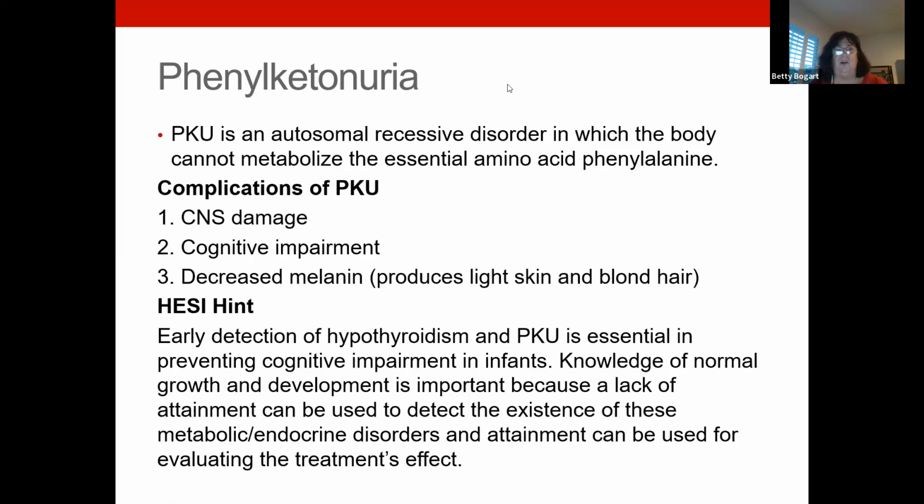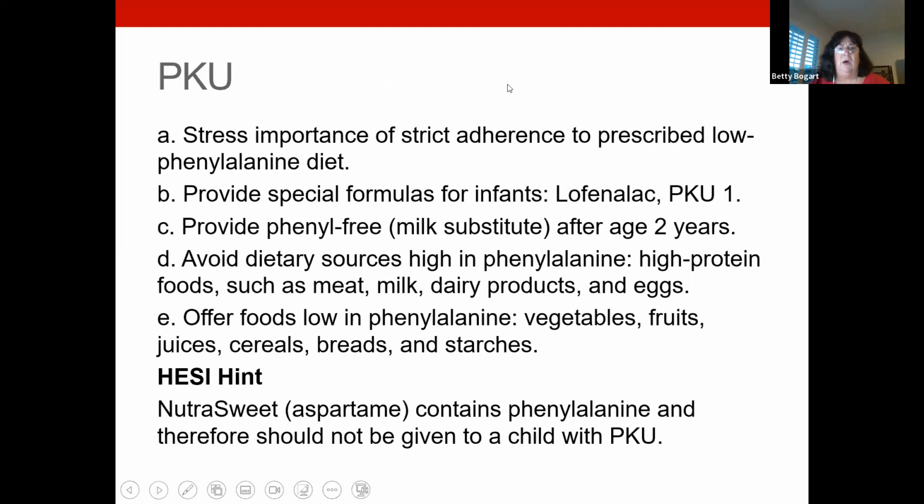Now, phenylketonuria is why we do those little red dots, right? And we're looking for a metabolic issue. And that metabolic issue, we'll check there, and it's going to be a different sort of diet that they do need, because if not, it's going to cause central nervous system and cognitive impairments, etc. So it is a special formula, phenol-free. And one of the things that we need to be aware of, NutraSweet is one of those things that they can't have. So it's a whole diet, like it would be for celiac disease.